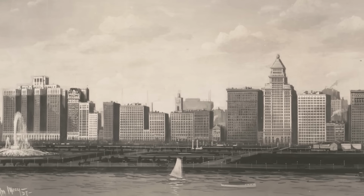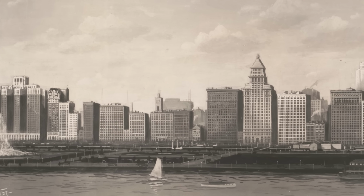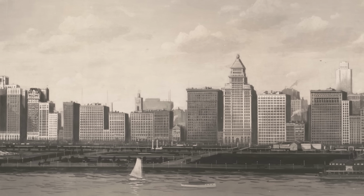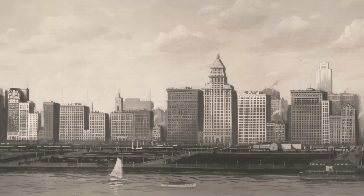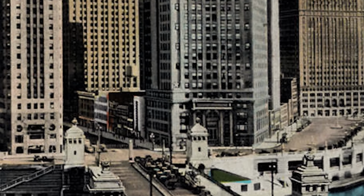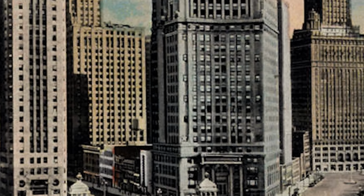The company chose Chicago as the site for this new venture. Basically, the decision to construct the Carbide and Carbon Building in Chicago was practical and symbolic of the company's ambition and confidence in the city's thriving economy. Located on bustling North Michigan Avenue, the building was strategically positioned to showcase the company's success and prominence in the heart of Chicago's commercial district.